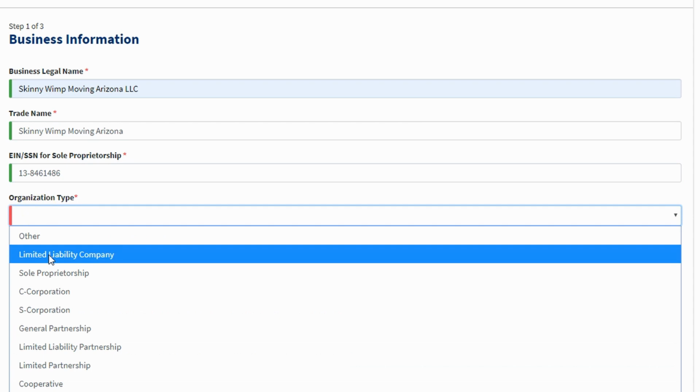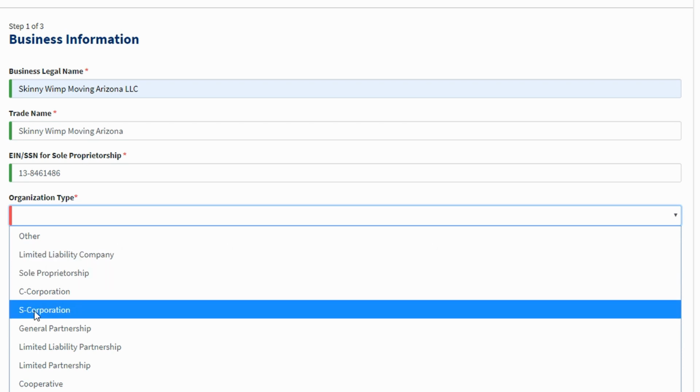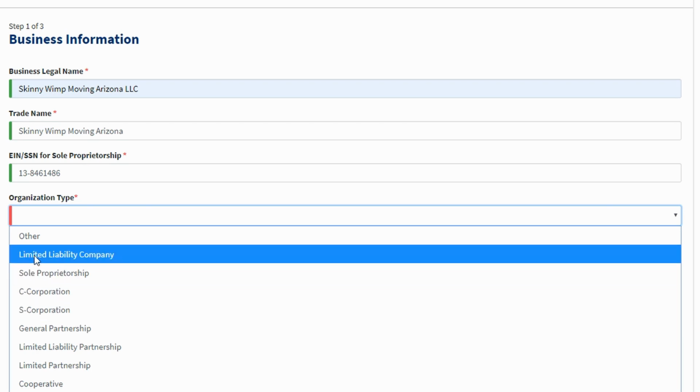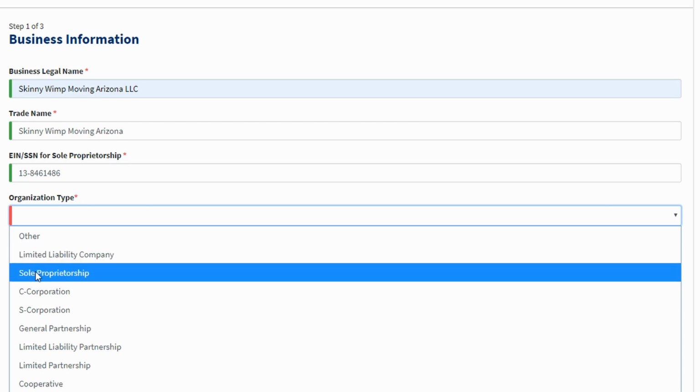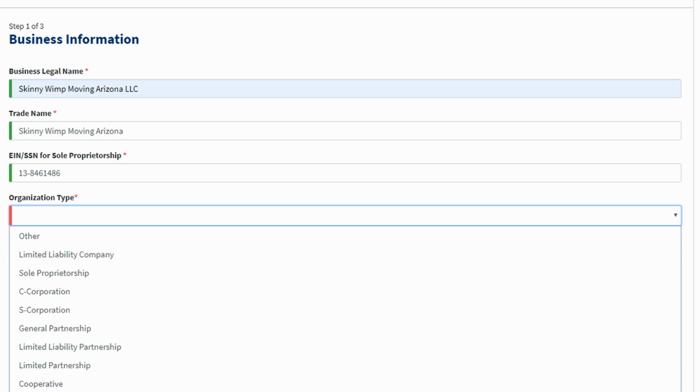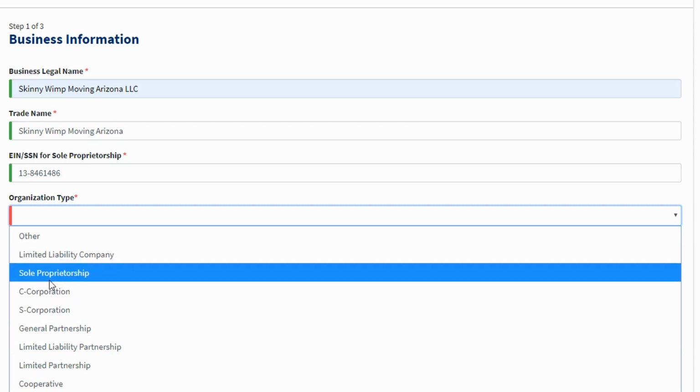Organization type. For me, I'm a limited liability company, but my company is filed tax-wise as an S corporation, which if you are an S corporation, you'll probably know because you have to file that differently, and you probably have an accountant who did that for you. If you're a sole proprietor or a contractor, you're either going to be sole proprietor or an LLC, a single member LLC. Don't click independent if you are a contractor or sole proprietor, because that's something different. You'll just do sole proprietor.